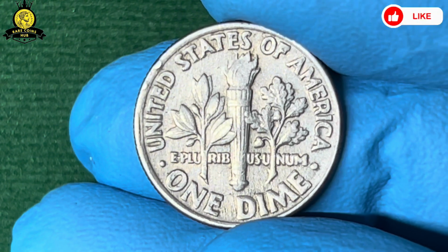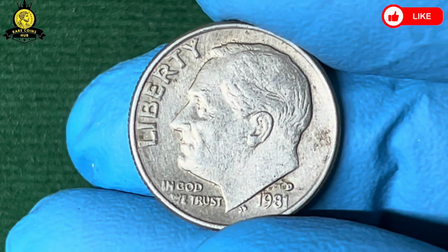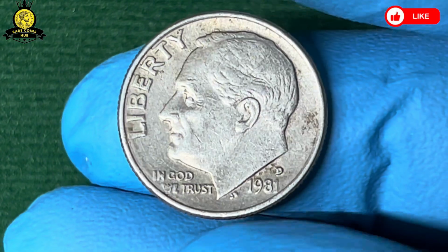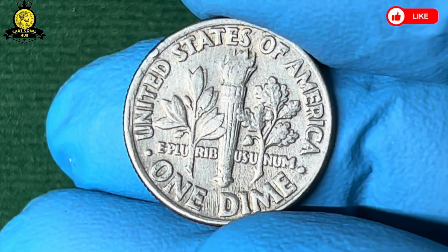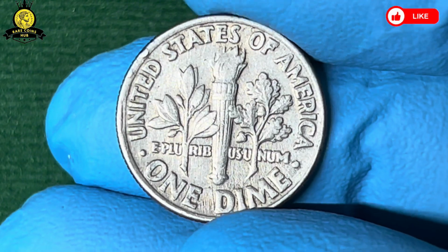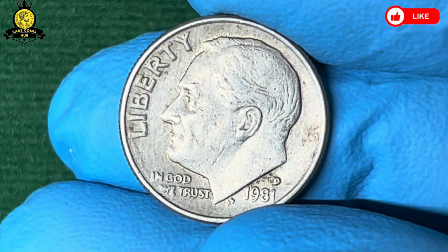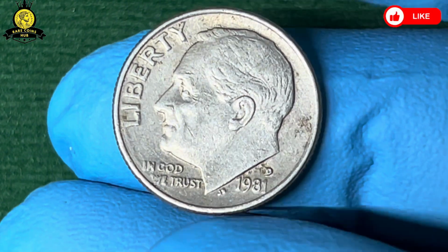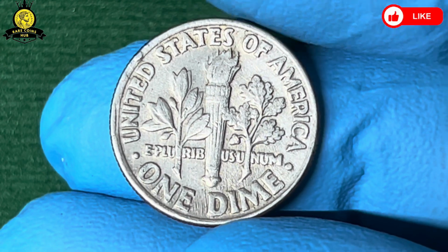The design of the 1981 one-dime coin, which is still used today, has remained largely unchanged since its debut in 1946. On the obverse of the coin, we find the portrait of Franklin D. Roosevelt, the 32nd President of the United States. The likeness of Roosevelt, as designed by artist John R. Sinnock, was intended to honor his leadership during some of the darkest days of American history, particularly during the Great Depression and World War II. Roosevelt's presence on the dime was symbolic, representing strength, resilience, and the enduring spirit of the American people. His image on the dime also spoke to the legacy of the New Deal programs that helped lift the country out of the Depression, a reminder of his lasting influence on the nation.